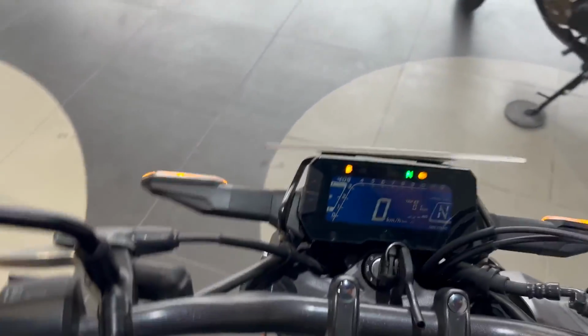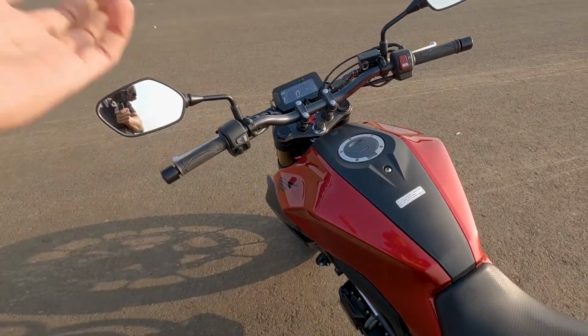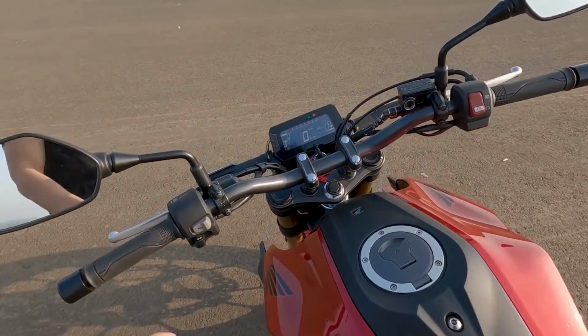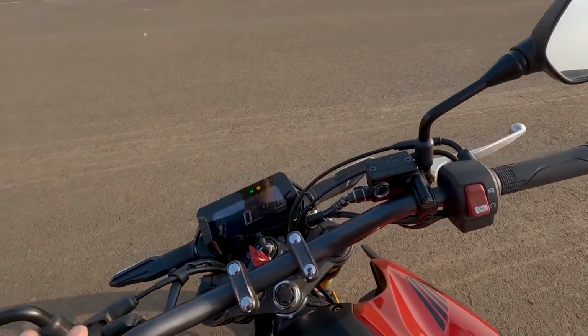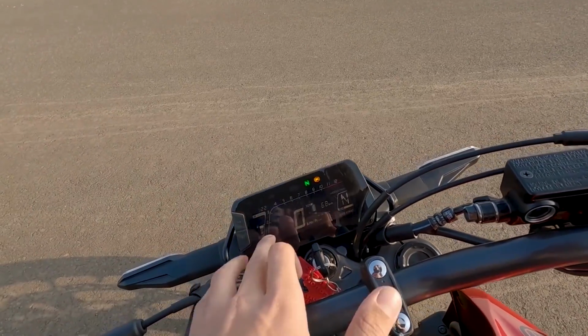Alright, let's chat about the CB300R's LCD display. It's fully functional and adds a premium feel. It's slimmer by more than 60% than predecessors and offers readouts for engine RPM, speed, and fuel level. And hey, there's even a gear position indicator to keep you in the know.